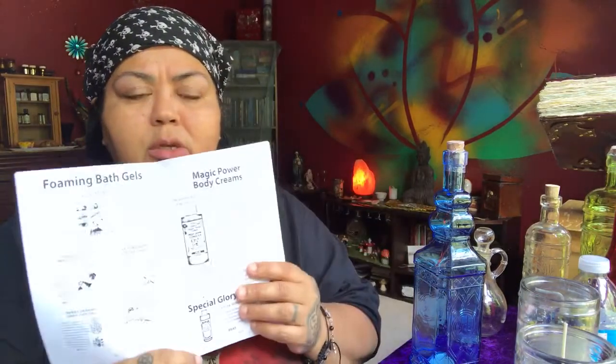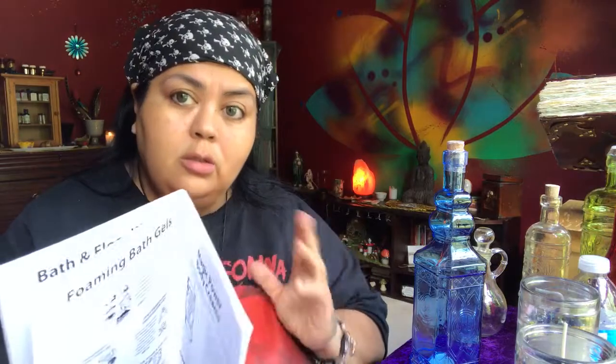And this has spells, and it also talks about aerosol sprays, different powders that you can buy, magical body creams, foaming bath gels, colognes, bath salts, shampoos, green rice, four thieves vinegar, things like that. It kind of gives you an idea, like magic body creams. You can infuse your own lotions, body creams with whatever essential oils that you want. Just make sure that it's an essential oil that's safe for you to use on your skin, whether you use it for your bath or in a lotion or whatever. Make sure it's safe for you to use on your body.